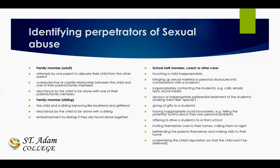If it's a family member, there might be attempts by a parent to alienate that child from the other parent. There might be overprotective or volatile relationships between the child and the parents, and there might be reluctance by a child to be alone with that parent. For family members, if there is abuse between family members, it can seem like they're dating, and they can be embarrassed when they're found alone together. And then if it is another adult, then it could be any kind of inappropriate behaviour, such as driving children places, giving gifts, inappropriate contact. And again, that could be older children here that we're talking about as well. But if you do think that another childcare worker or an educator in your service is being inappropriate, it's worth just keeping an eye on and noting down any issues or anything that you notice, really.